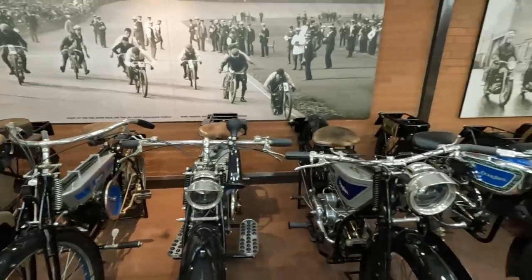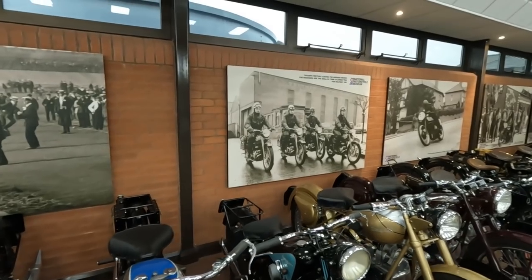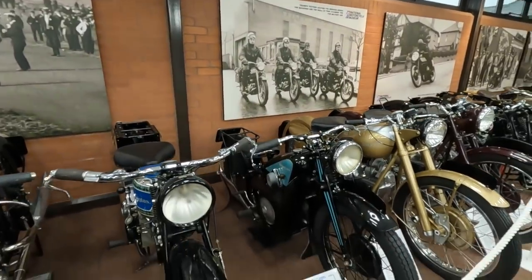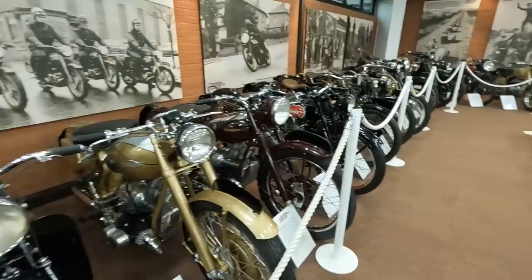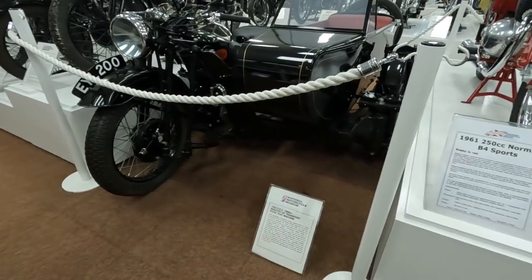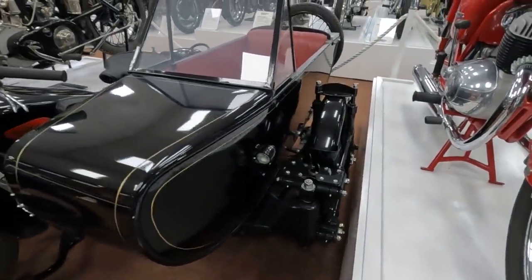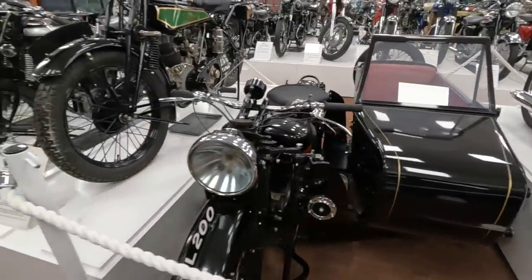Triumph testers leaving the Meriden works. The machine's a 500cc twin cylinder for military use. It's a transport road test machine, testing road surfaces. Yeah, sidecar. It's got this mechanism, obviously, there for testing the road surface. Huh. Different.